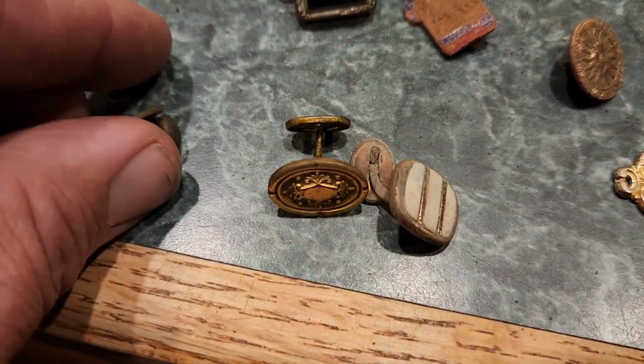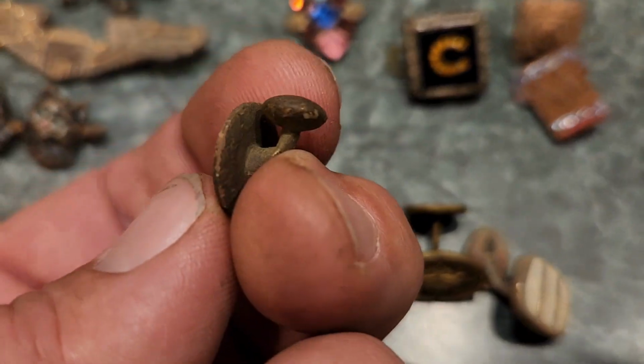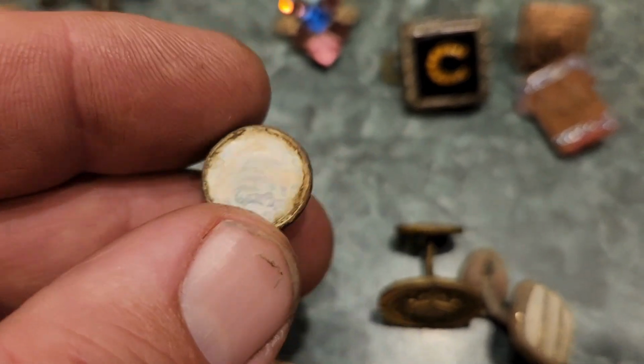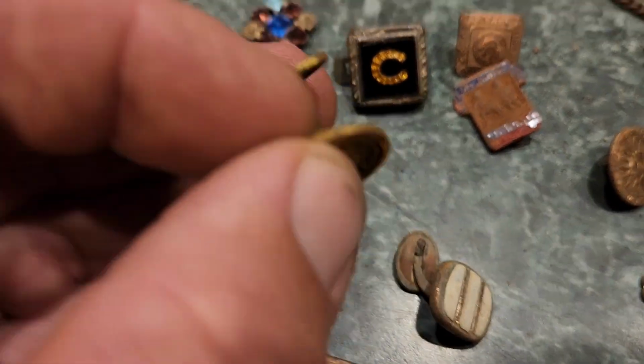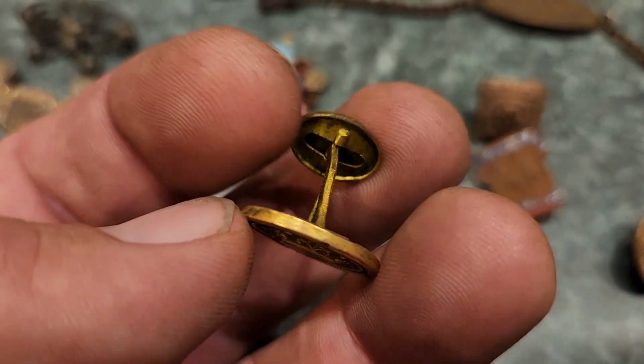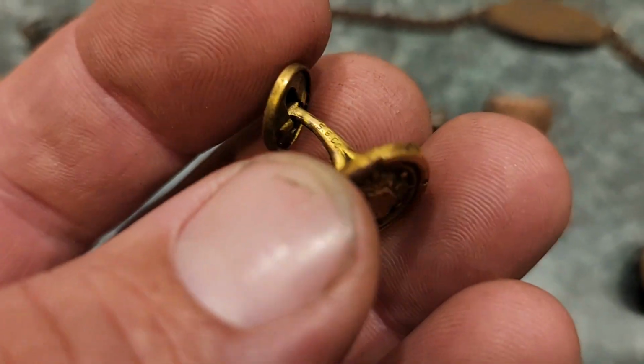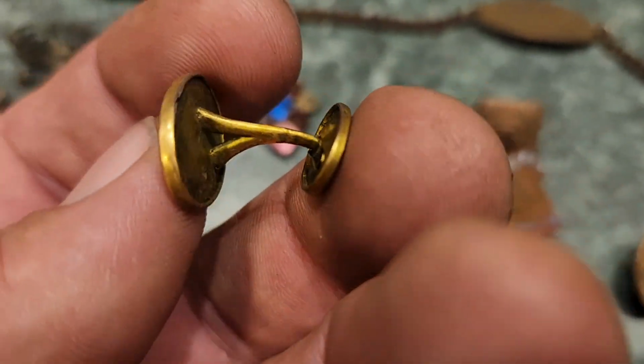I got a few cufflinks here, pretty cool. This one's kind of short, so I don't know if this was a collar stud originally. Got mother of pearl on it. This is a really, really beautiful cufflink here. Just says SB Company. There's no stamps or anything. I'm sure it's just plated.